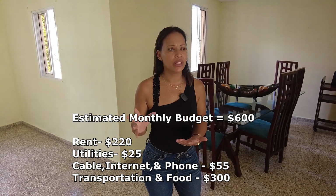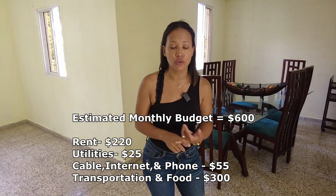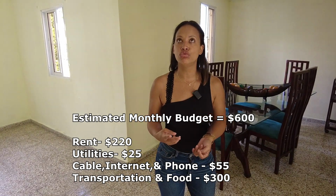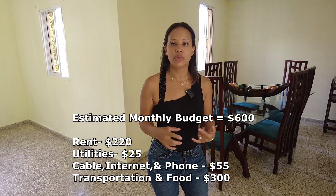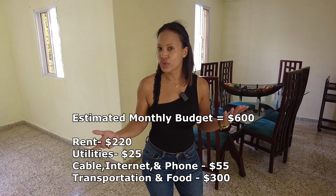Then you will put $70 for utilities, paying 1,000 pesos for utilities, and then you can get the triple play, which is 3,000 pesos for internet, cable, and your house phone. And then the rest will be transportation and food. So I allocate 300 US just for food and transportation, wherever you need to go. So that is my idea of what you should spend if you live in a place like this.